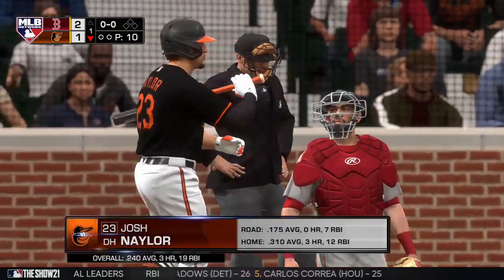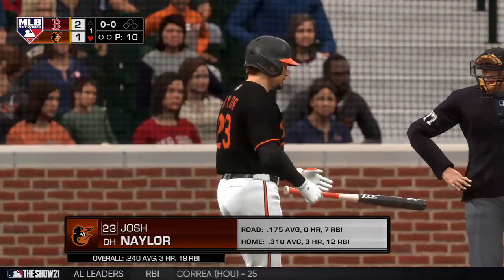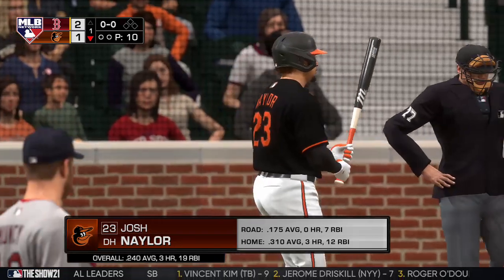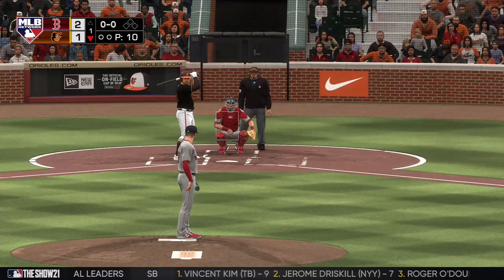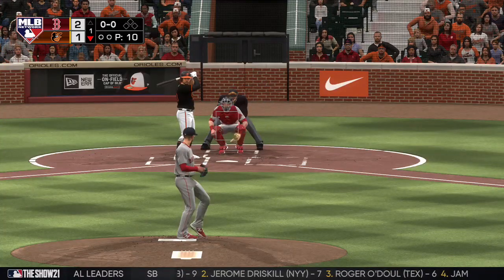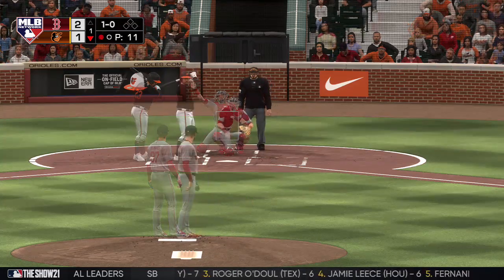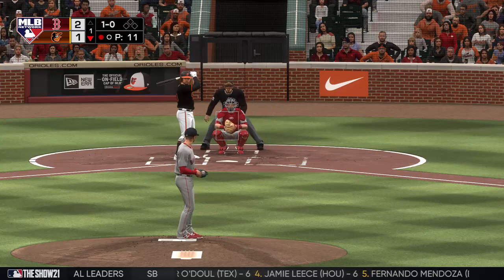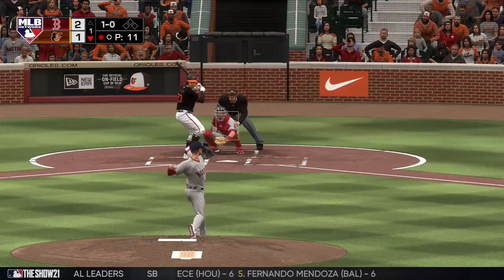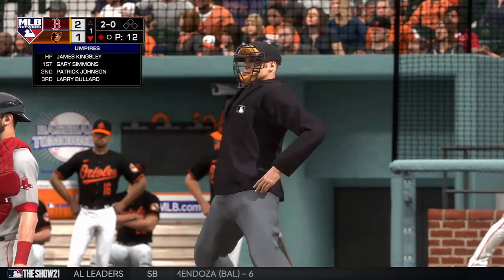Into the box, Josh Naylor, and he really thrives in the batter's box here at home. Something to keep an eye on in this one. First pitch of the AB on its way. Ball one, no play. He's ready. Here's the 1-0. And here's a fastball inside as the count moves to 2-0 now.